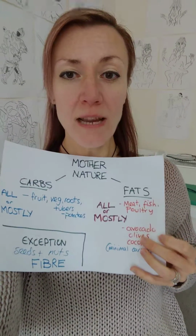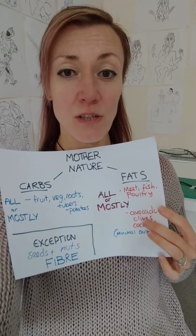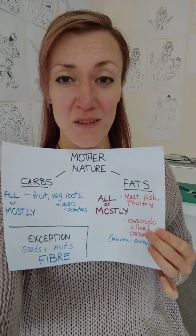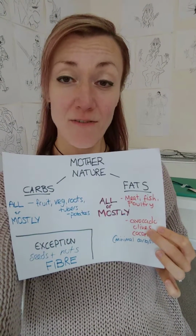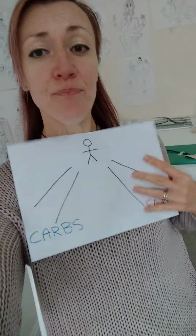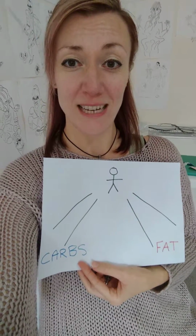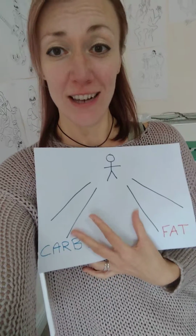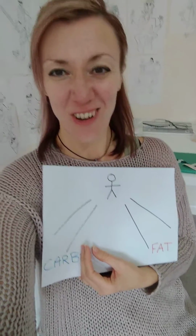We discussed a couple of exceptions in terms of plants, avocados, olives and coconut. They may be plant, not animal, but they are still mostly fat, with very minimal starch, so they sit neatly on the fat side. It's interesting that, what came first, who knows, chicken or egg? Mother Nature has separated our carbs and our fats, and our liver deals with carb energy and fat energy on two different checkouts. It's quite obvious really, because they're very different.